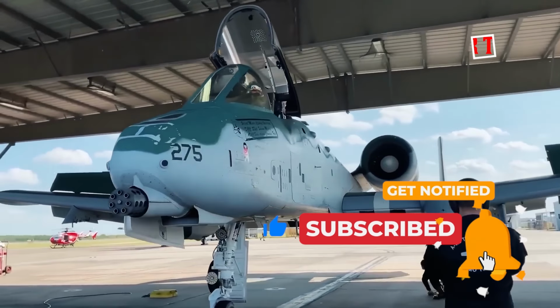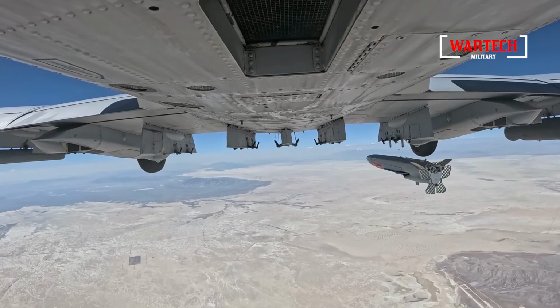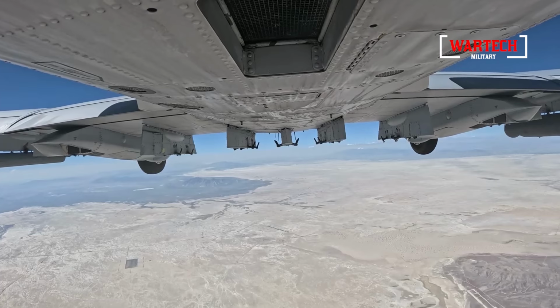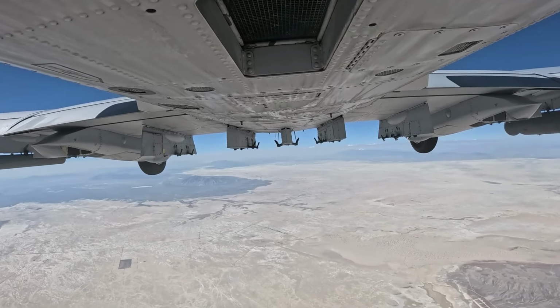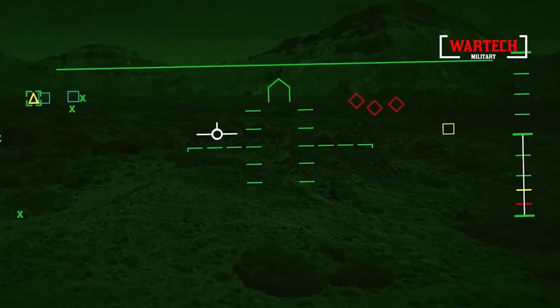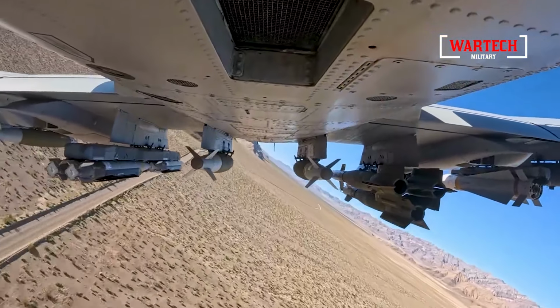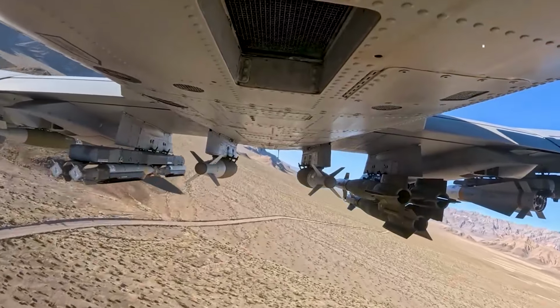One of the most significant upgrades is the integration of the GBU-39 small-diameter bomb. The GBU-39 is a 250-pound high-explosive bomb equipped with wings and a guidance system, allowing it to engage individual ground targets at ranges up to 40 miles. The Warthog can carry up to 18 GBU-39s, theoretically enabling it to engage up to 18 different targets.